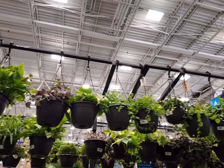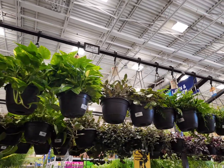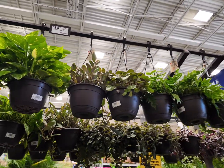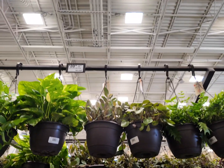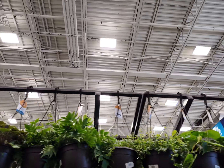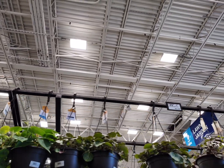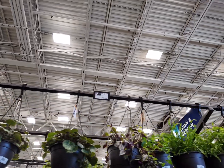And they had these hanging baskets. They even had hanging baskets of the different types of pothos. They had golden pothos. And I keep forgetting the name. Those Callisia repens. They had a whole hanging basket, guys. It was $16.